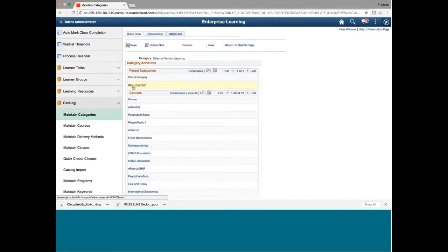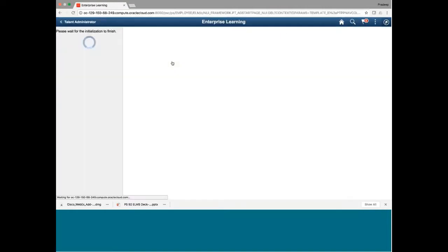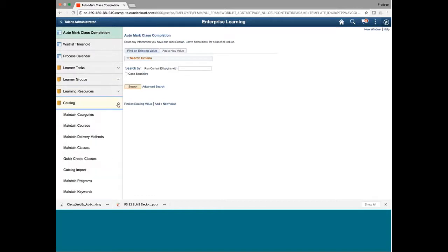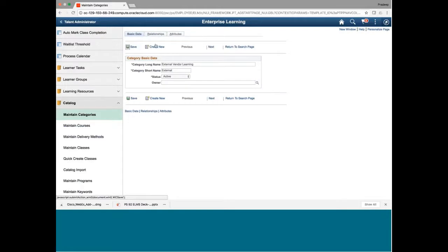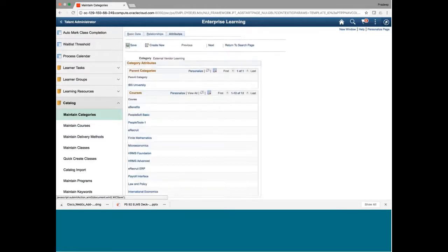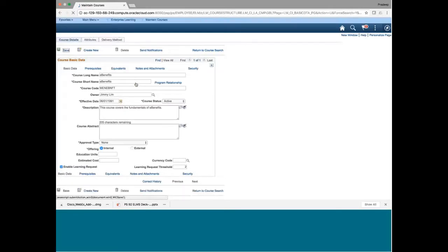If you see here, this is the parent category, and these are the courses assigned to this category. You'll see all the courses here. There is no add option here, because once a course is created and attached to a category, that course automatically will be displayed here. If you want to see the course information, you just click the course link, and you will be navigated to the course details page.